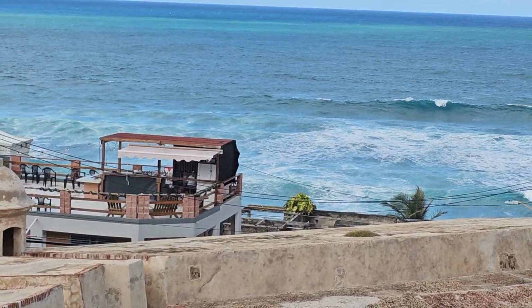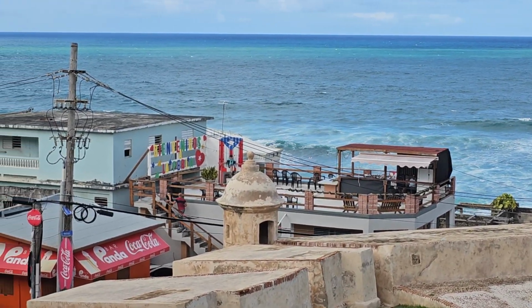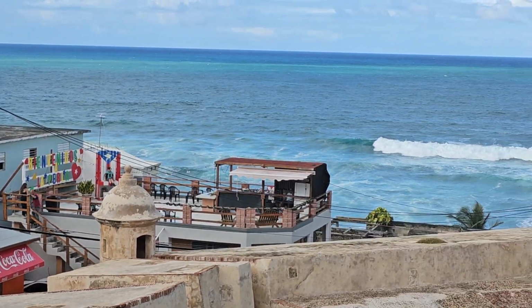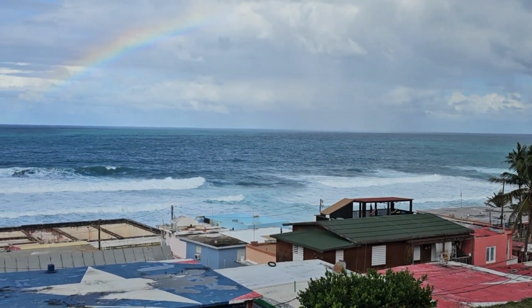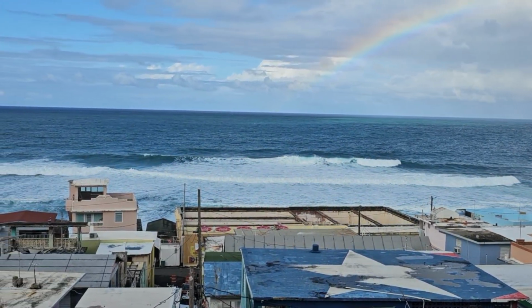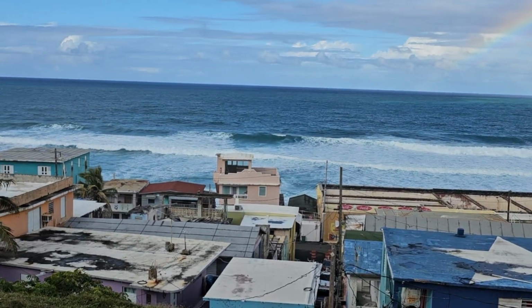La Perla, which is the neighborhood that we are looking at right now, which is very close to Old San Juan, is a little shady, but I thought it must be so nice to walk down there and look at the ocean. And there's a rainbow. So we caught a rainbow as well, because it rains whenever in Old San Juan, and if you're lucky like us, you get to see a rainbow.